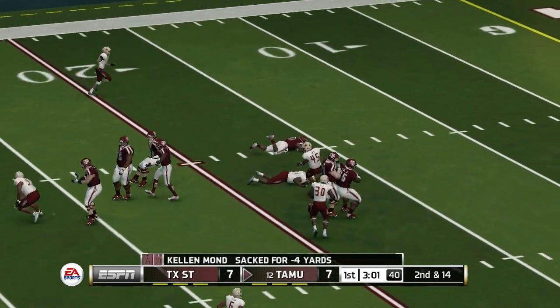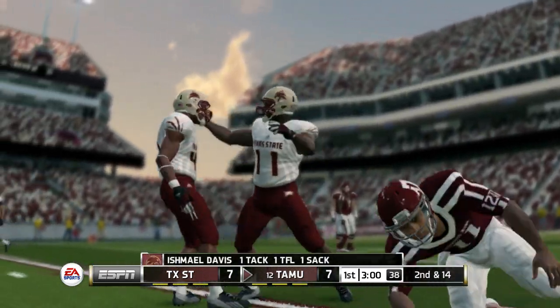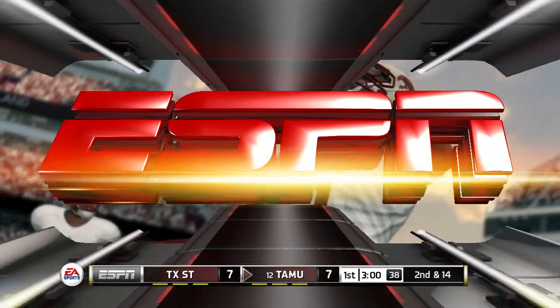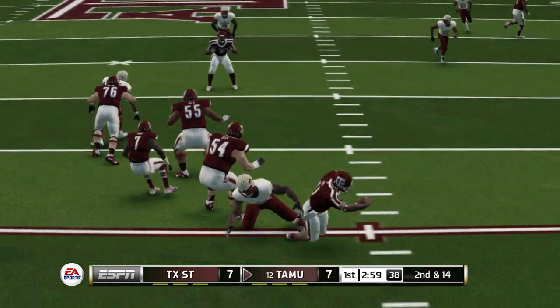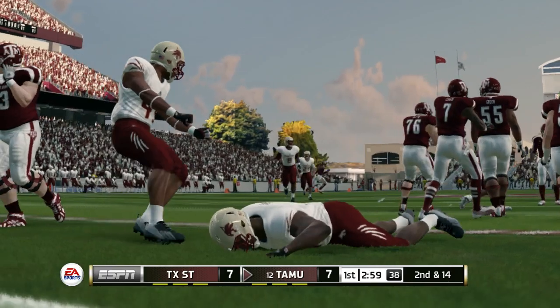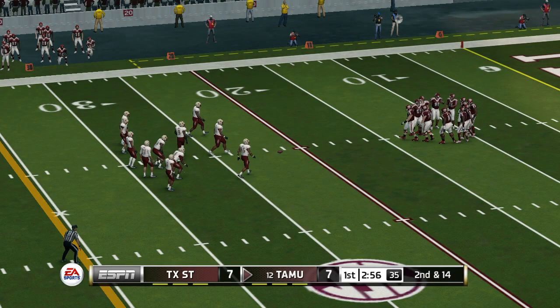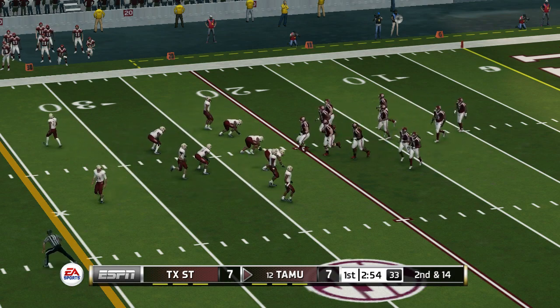Scrambling around. They bring the quarterback down. Loss of 4 yards on the play. Looking to dig themselves out of a little hole here after the sack. It's second and 14.